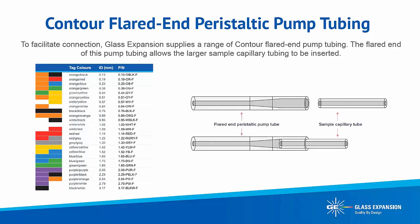Contoured flared end peristaltic pump tubing. If you're using internal standards, you'll generally find the ID of your pump tubing is quite small. It could be 0.25, 0.38, and you're trying to put in a sample line which is 1.3 millimeters OD. So every morning you see somewhere there like this in front of the ICP, trying to join them together.